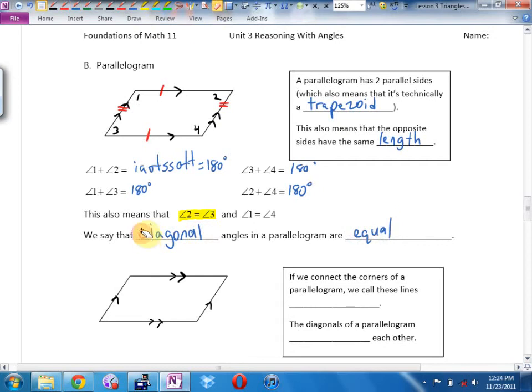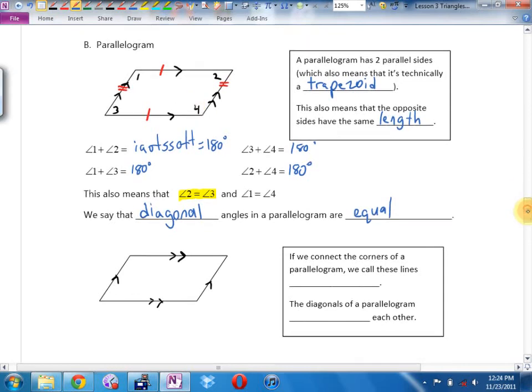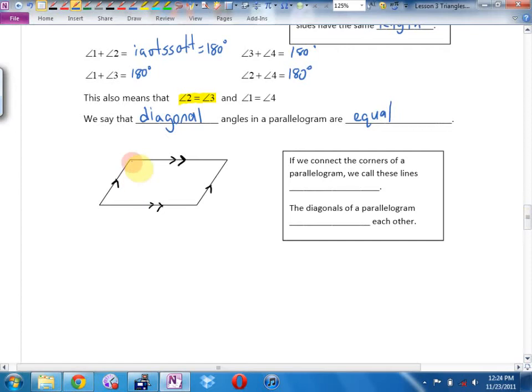Speaking of diagonal angles, let's connect the corners. On this shape down here, with freehand or with the ruler, connect them. We're getting to your kite, Natasha, but not for a bit yet. If you connect the corners of any quadrilateral, we call these diagonals. And as it turns out, if you have a parallelogram, the diagonals, here's your new word of the day, bisect each other.